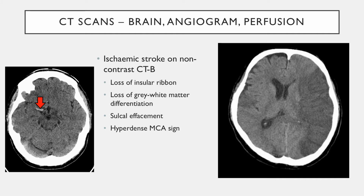So the most important investigation after your history and examination is for the patient to get a CT scan. And you need to get the full stroke workup scans, which include the CT brain, the CT angiogram from arch to cow, and a CT perfusion study.